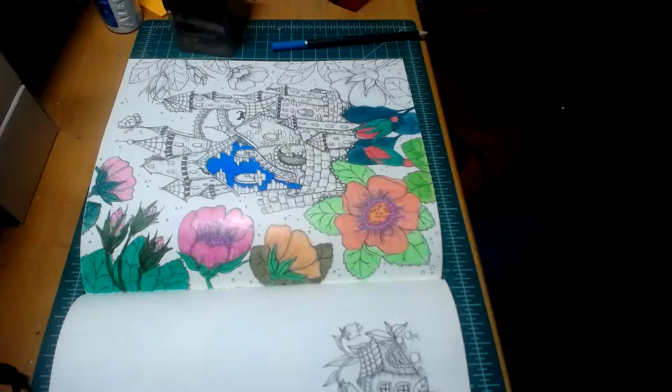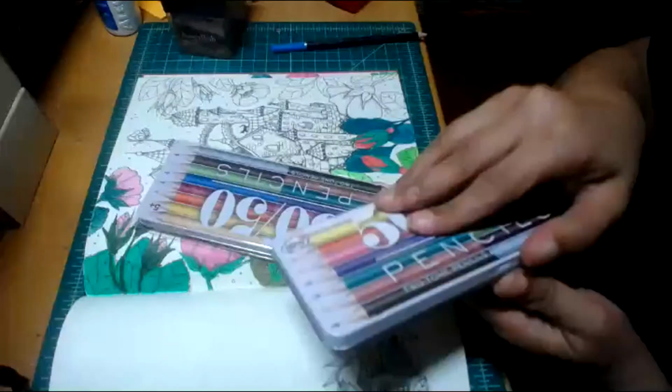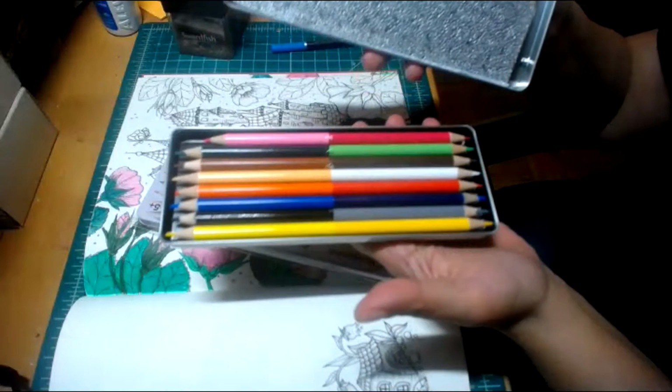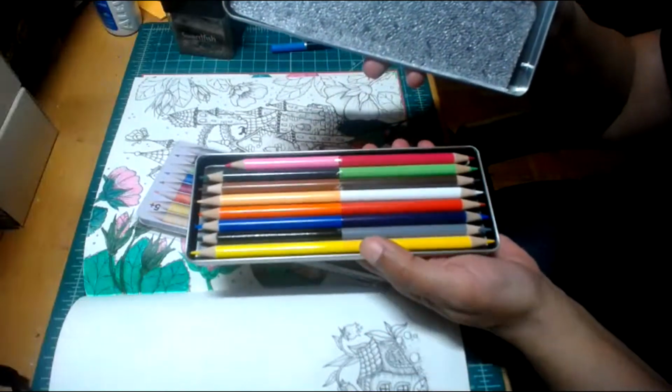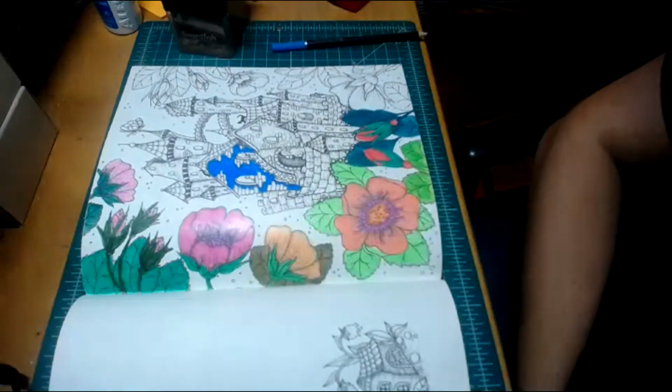Oh, 50/50 pencils. Why did I get 50/50 pencils? Everybody is familiar with these. Or at least you should be, that give you 2 colors in 1 pencil. And I guess these are the same ones. I guess I bought 2 of them because I thought they'd be good.